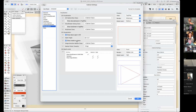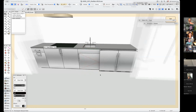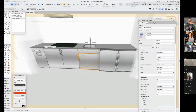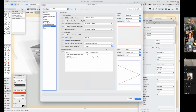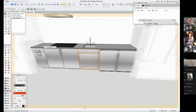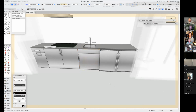I can show door markers. So now it'll show this door marker that points towards the hinge, right? And if I don't want to see that in my model, but I do want to see it in my construction documents, rather than have it assigned to the cabinet class, in my case, I have a notes architectural class that I tend to turn on in my construction documents, but turn off in my model view. So I'll just get my navigation palette off. So now I don't have to see it.